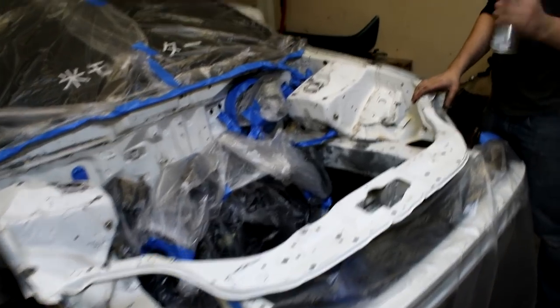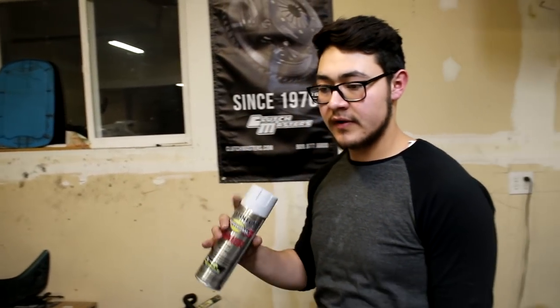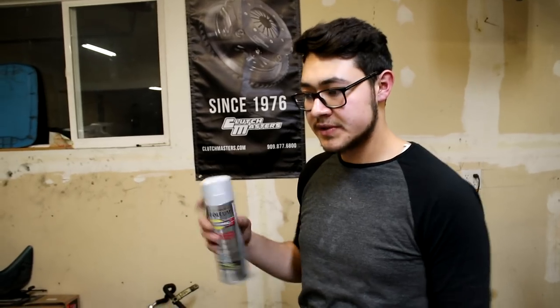Got the bay all masked off, ready for some paint. First we're gonna do primer. So we're gonna do like 2.5, maybe 3 coats of this. Honestly, if not, just use the whole can. But first, we're just gonna do a first layer of just lightly, just so it's tacky.